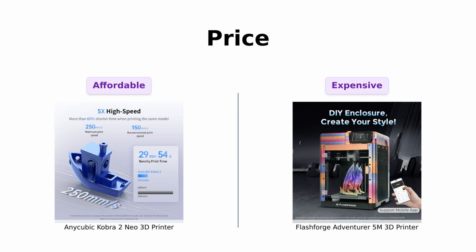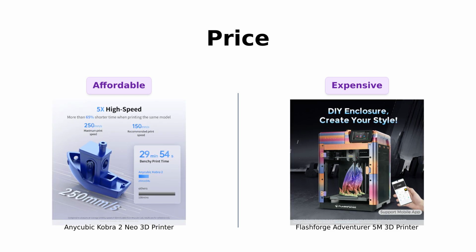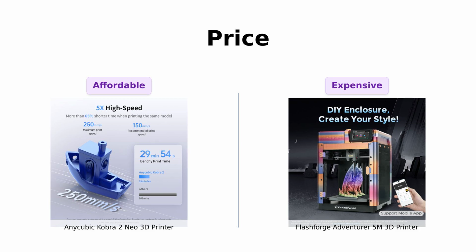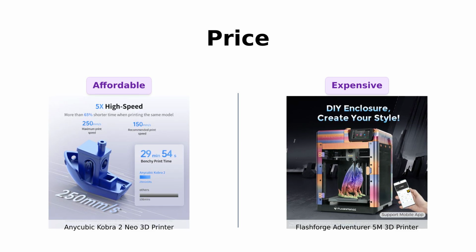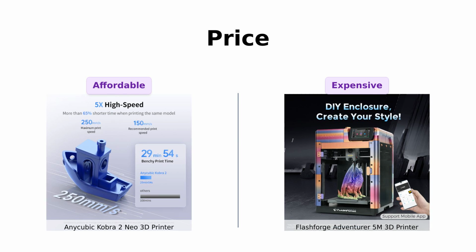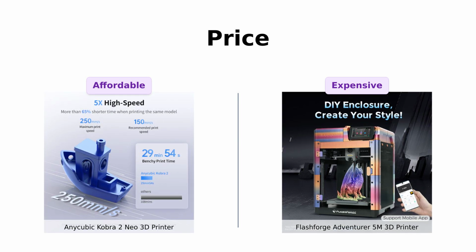First up, let's talk about the price. The Anycubic Kobra 2 Neo is like that cheap but reliable car you had in college, coming in at just $239. Meanwhile, the FLASHFORGE Adventurer 5M is more like a luxury sedan at $479. You could almost buy two Kobra 2 Neos for the price of one Adventurer. Your wallet might just thank you for going with the Kobra.